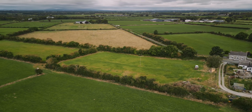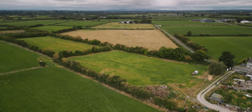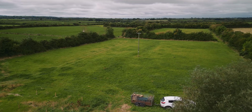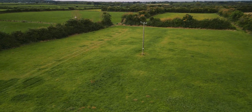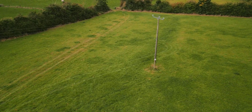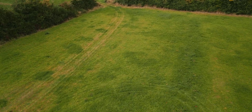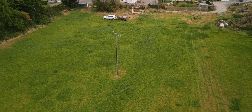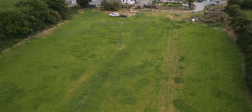This means collecting local provenance seeds from nearby ancient woodlands and propagating them to young saplings in an attempt to support reforestation efforts in the southeast of Ireland. It's a big task ahead of us, and who knows where it will take us. But I'll be recording the journey here as it unfolds, and I hope you'll join me.